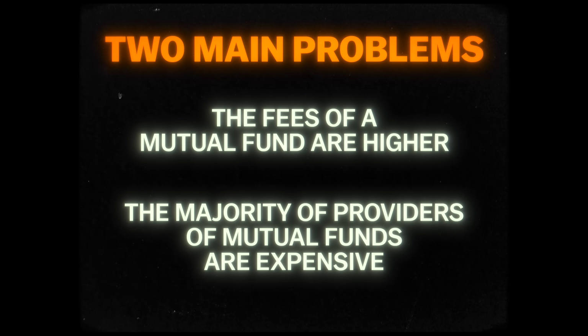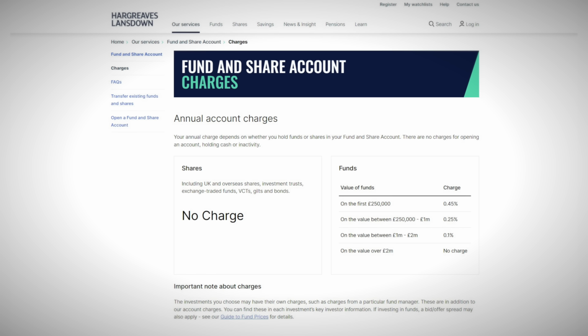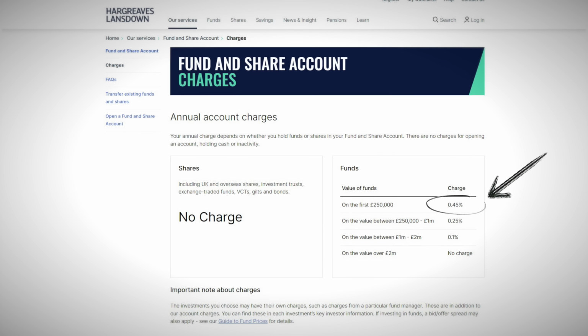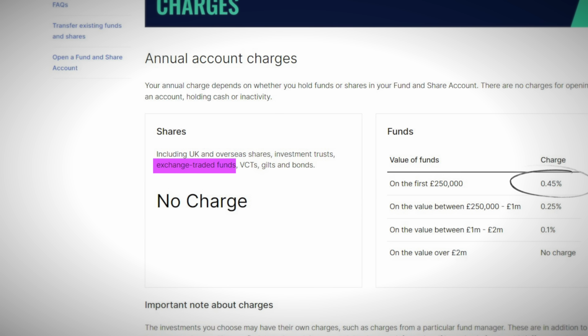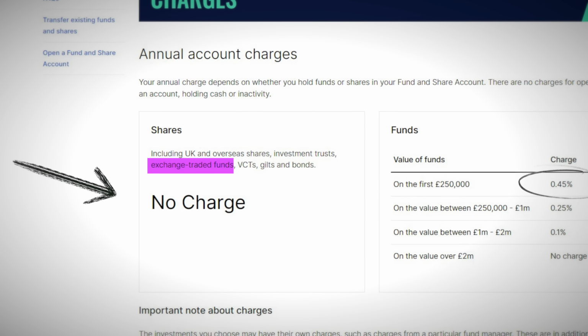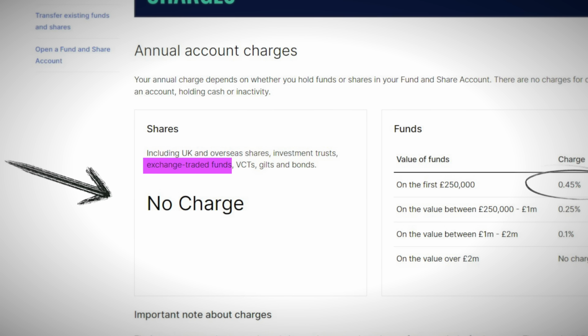Now, as good as I think that saving is, that isn't the main problem. The main problem is actually this. The majority of providers that offer mutual funds are very expensive. Hargreaves Lansdown in particular, when you look closely, have this sneaky difference. On the surface, it looks like all funds are under the 0.45% management fee, but actually exchange-traded funds aren't. They have no charge. So a mutual fund is going to charge you an additional 0.45% on top of the fund fees they already charge.